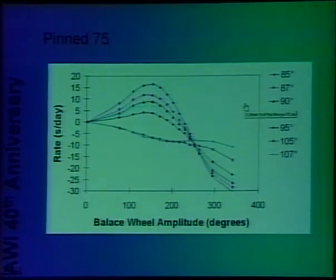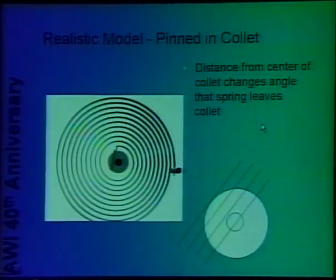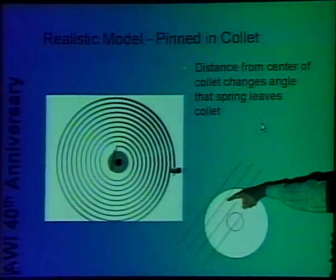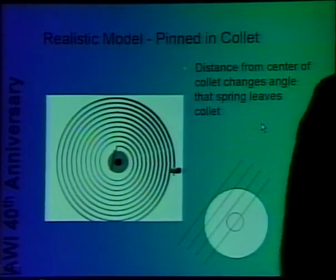This is emerging at a 75 degree angle. This angle I'm talking about is this angle here as it comes out of it. So this would be a 90 degree, and as you move a little closer to the edge, it gets more of a tangential angle there.